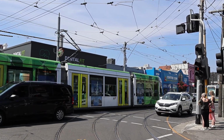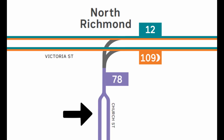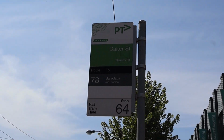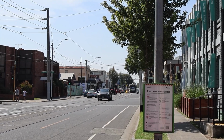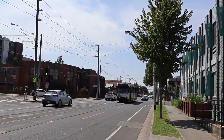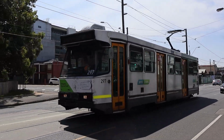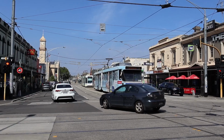Anyways, moving on. Just after leaving North Richmond Terminus, the line becomes double track, and then immediately we come to the next stop at Baker Street. The distance from Victoria Street is only 150 metres, making it one of the shortest distances between tram stops on the network, and this happens several times along the route. Shortly after, we arrive at Bridge Road, where passengers can change to routes 48 and 75.